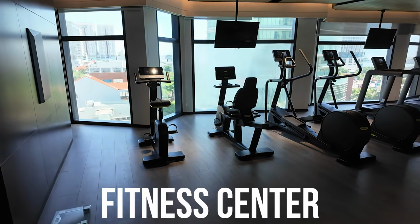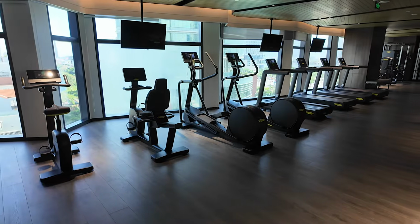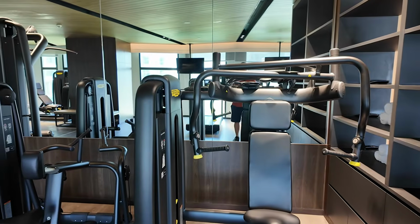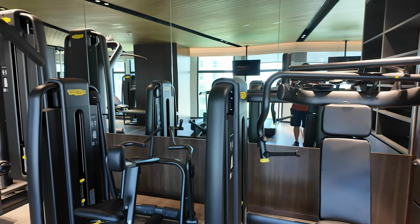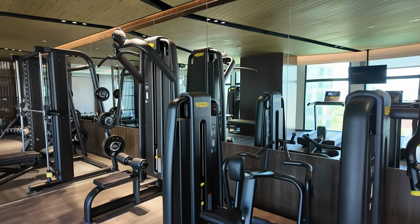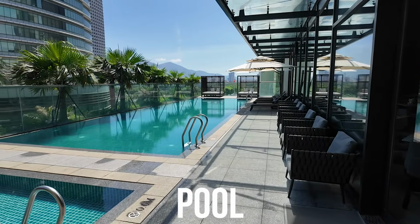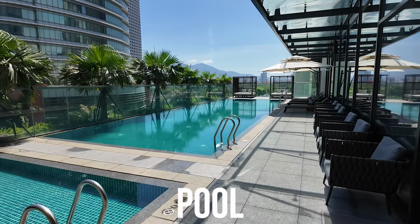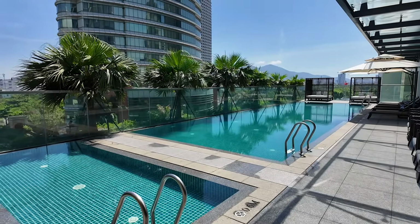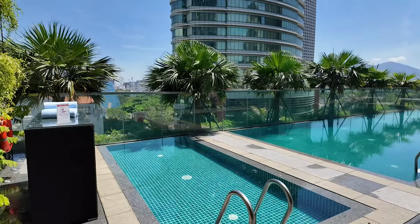I would say the fitness center at this location is probably about a medium size. Not huge, but definitely not one of those where you feel like you're in like an 8x10 room or something. You have multiple options as far as equipment to use. Here's the pool. Once again, I'd say kind of a medium-sized pool area, not anything crazy like the infinity pools in Kuala Lumpur, but at the same time, nice place to go and relax in the afternoon and cool off.